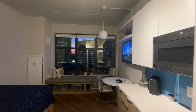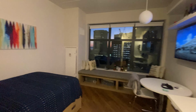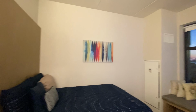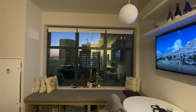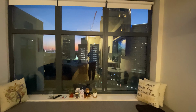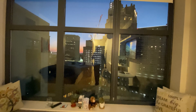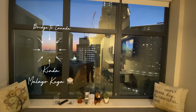Let's go back here. Go left again. It's the bed. And you can see the window facing outside downtown Detroit. Pretty huge window. And if you look outside, you can pretty much see Ambassador Bridge on the left side.